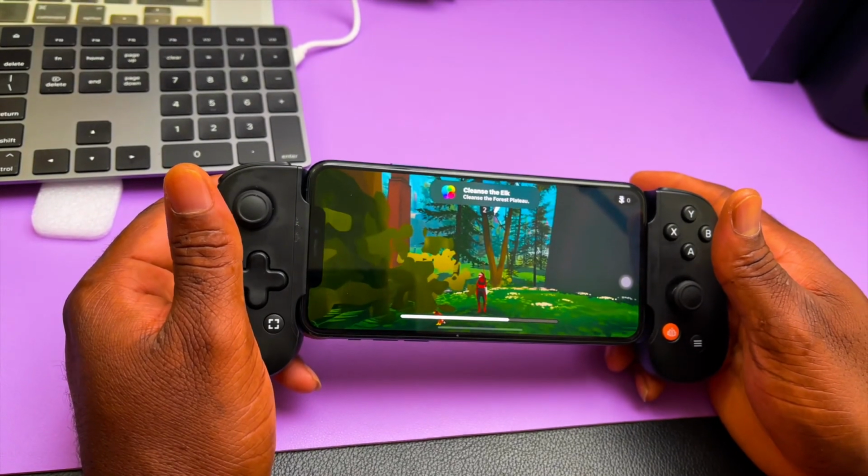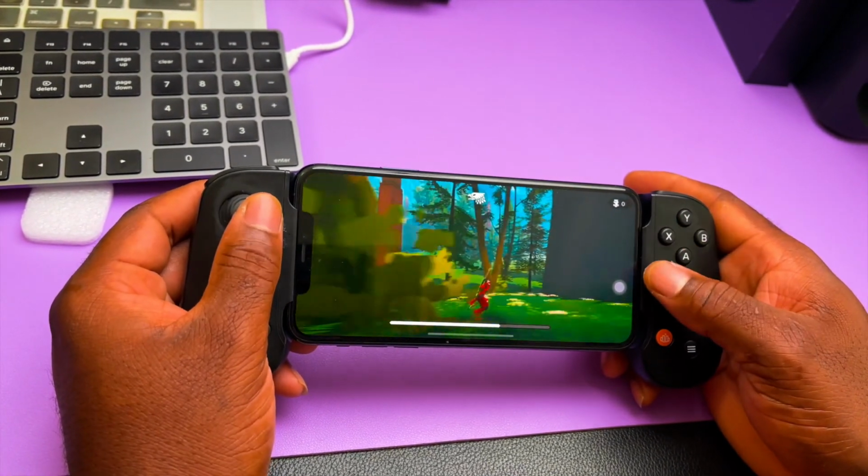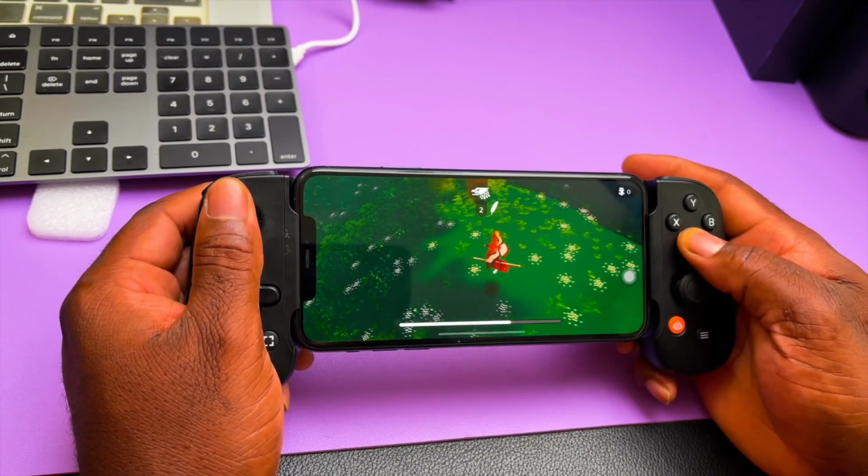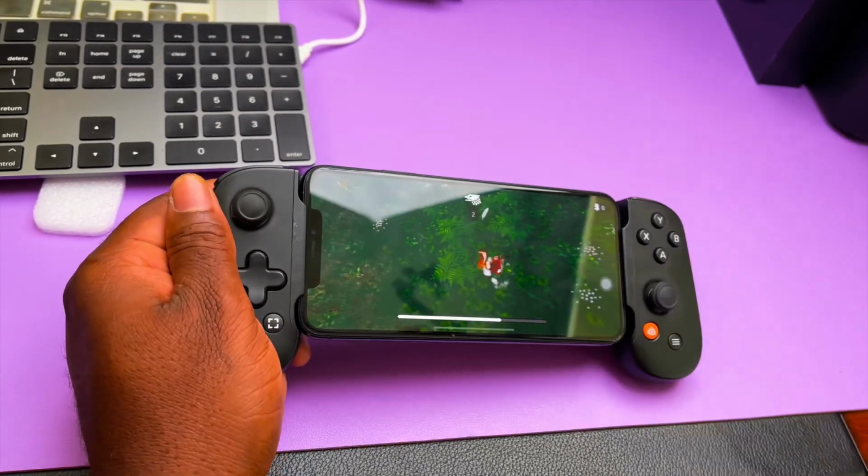A retro game, or even my PlayStation remote play, I can play games from my PlayStation with my phone remotely. So it works with Xbox and stuff like that too. So I always keep this on me. This goes for $99. You can get this off Amazon as well. I bought this from the Backbone website itself.